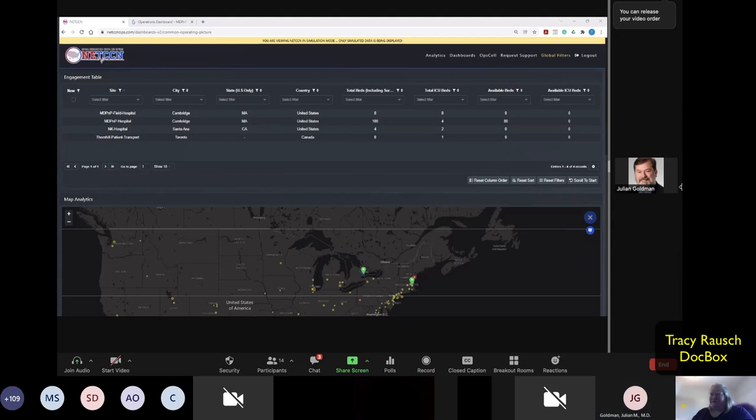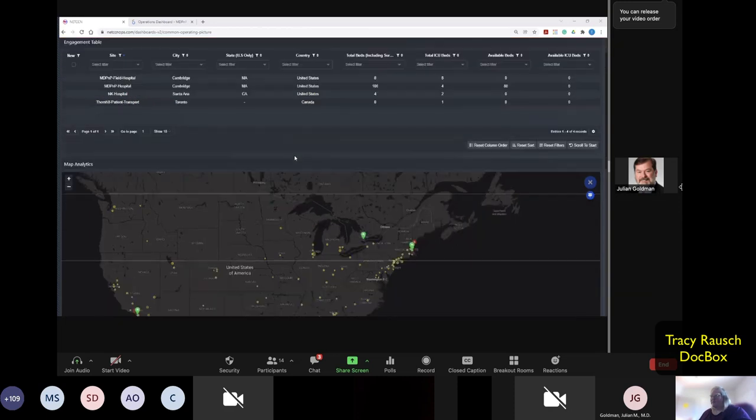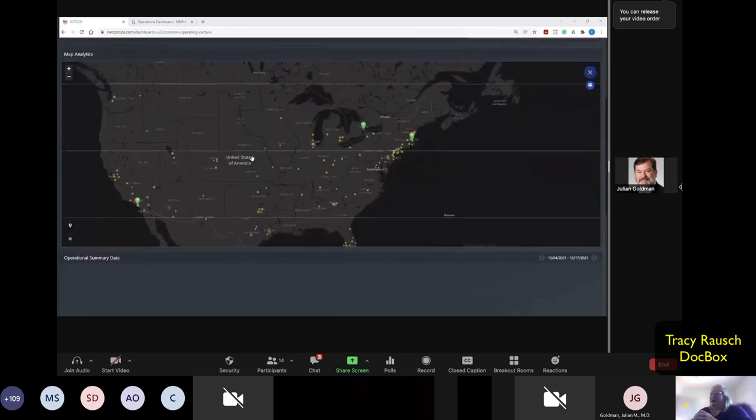So we're working from the Netson Command Center, and this is the combination of DocBox's open health platform with real-time data aggregation and the Netson Central Integration by Expression Network. What you can see here at the top are the sites that you have available, as well as capacity numbers and bed numbers, and also what's available for these. Currently, these are metrics that are reported daily into the Netson. You can also see the sites and locations of where this is coming from.